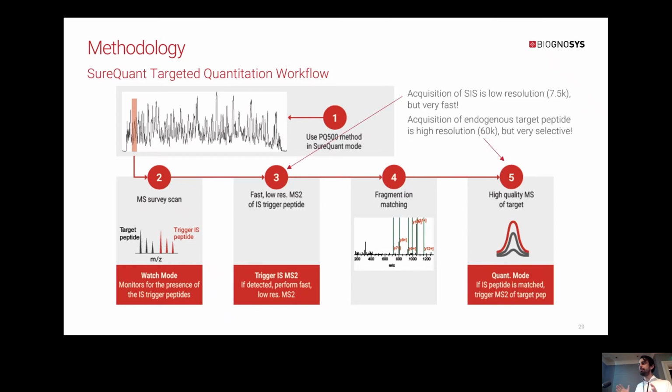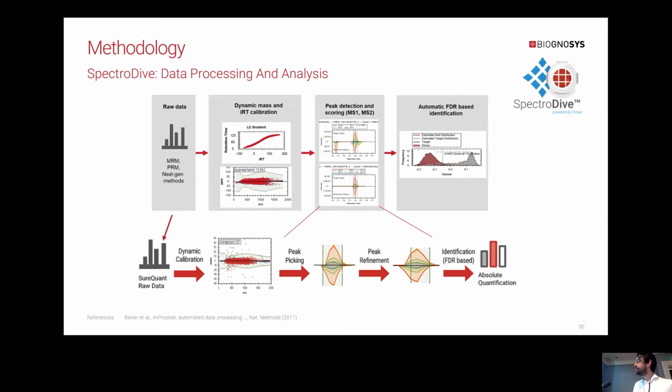And this combination is really beneficial, in that we can have so many scheduled heavy peptides in one run, and also be sensitive with the high resolution MS2 for our targets. And for completeness, for data analysis, I used our own software solution, SpectraDive, which can analyze end-to-end all types of targeted data, including SureQuant, where you load the raw data and then everything gets processed automatically.